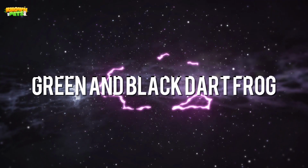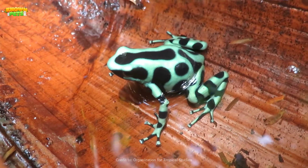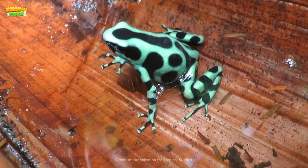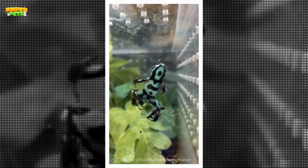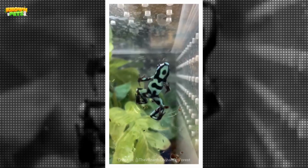Green and black dart frog. The next frog on this list is a member of the poison dart family. The green and black dart frog is a terrestrial species found in Central and South American rainforests. Typically, these little frogs are green and black in hue, but their coloring isn't for beauty, but rather a warning to predators about their venomous glands.